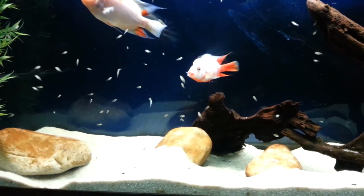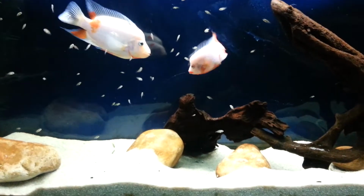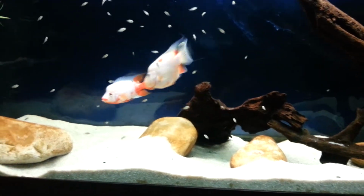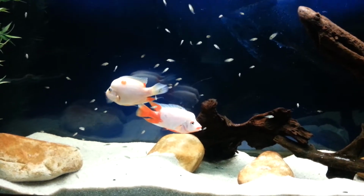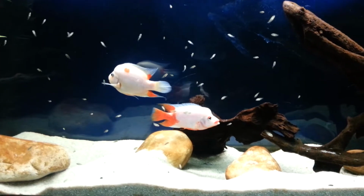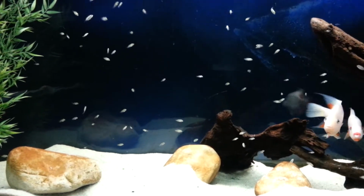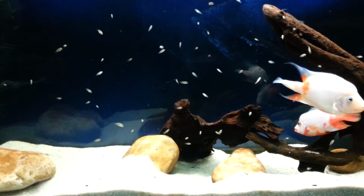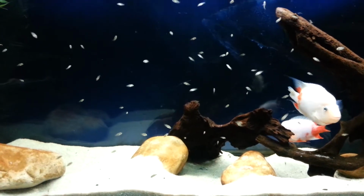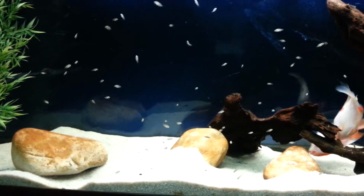These guys are actually acting like they want to spawn again. The female has been dropping her tube quite a bit here the last day or two, and they've been going through pre-spawn mode. So I guess probably tomorrow I'm going to have to try to pull these fry out of here and figure out where I'm going to put them to let them grow out a little bit. I may actually be able to put them with the fry from their first spawn, which I think are maybe about an inch. So I might just be able to throw all these guys together in one tank. But we'll see how it goes.